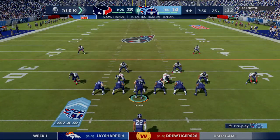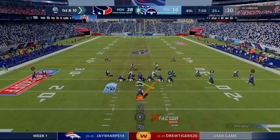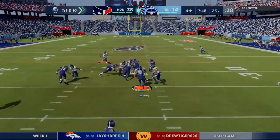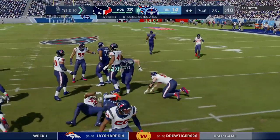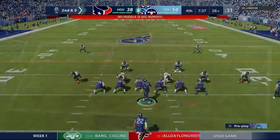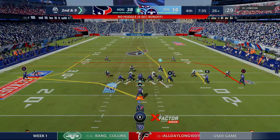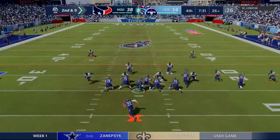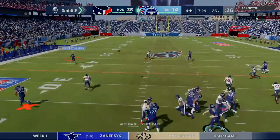Tennessee offense about set and ready to go. And whatever promise they showed in the preseason has not translated into week 1 because they have not been particularly competitive here at home, no less. So these fans just kind of beside themselves right now. J.J. Watt, the one that gets him down. A gain of a yard. Brings on 2nd and 9.